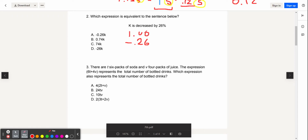100%, or 1. And we had to add the k's because we're subtracting 26% k. If you think about it that way, we're not just subtracting 26% x or a random number. It's k. K is shrinking. If we do the math, this is 0.74k. The k stays. And with that in mind, the answer is b.